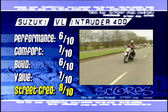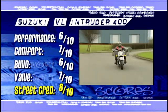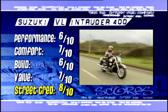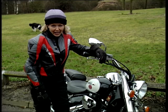In the street cred department, the bike scores 8, but only if it's cruising down the Pacific Coast Highway in Malibu, California. These bikes are too big for UK roads and should only really be ridden in the USA. And that's all from me and the Intruder.